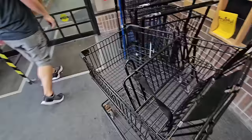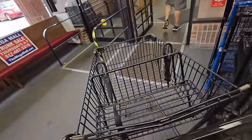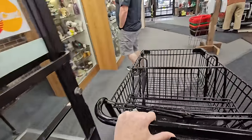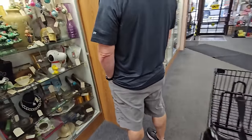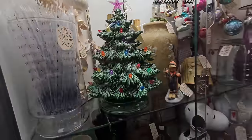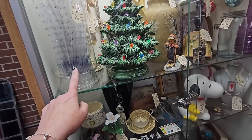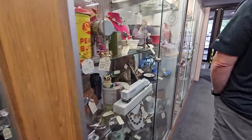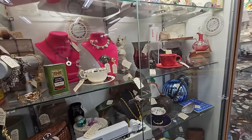They got little baby carts. Oh, I see right off the bat, 50% off. Ooh, there's a Christmas tree. How much is that? $195. Oh, well, you can have it for $100. Look at all these things. Pipettes. Well, 50% off of this little booth here, too.